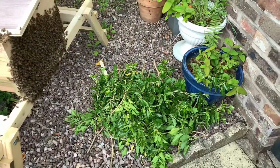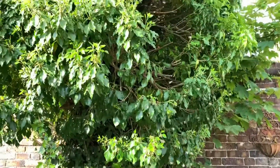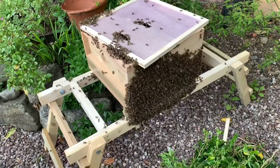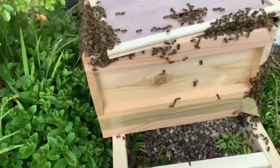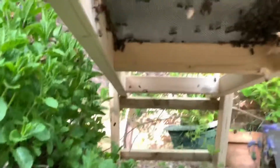But you can see how much of the tree they were covering. I had to cut all that out, and they were swamped on all of those branches. I am absolutely shocked. I have never ever seen a swarm this large. It's enormous. Luckily I had a hive stand in the car, which I was taking to the apiary anyway, so I can show you underneath.